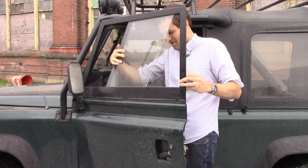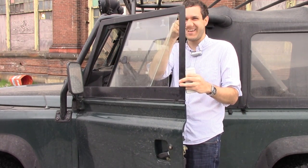I can move the front one behind the rear one. Oh my god, it goes the whole way? Except it stops.